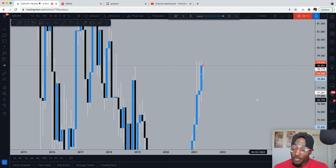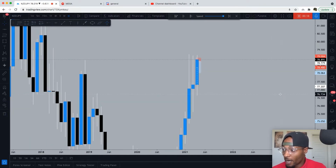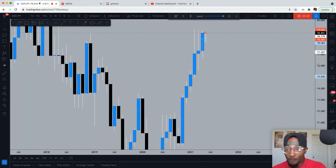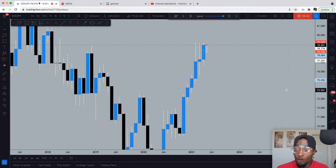I'm going to try to go through this analysis pretty quick, this trade overall, so I can focus on the structure topic because I really think it is some very valuable content. So on the monthly, what do we have? What's the number one thing that everyone knows about trading? Buy low and sell high. And also, buy low and sell high is relative to the time frame that you're on.